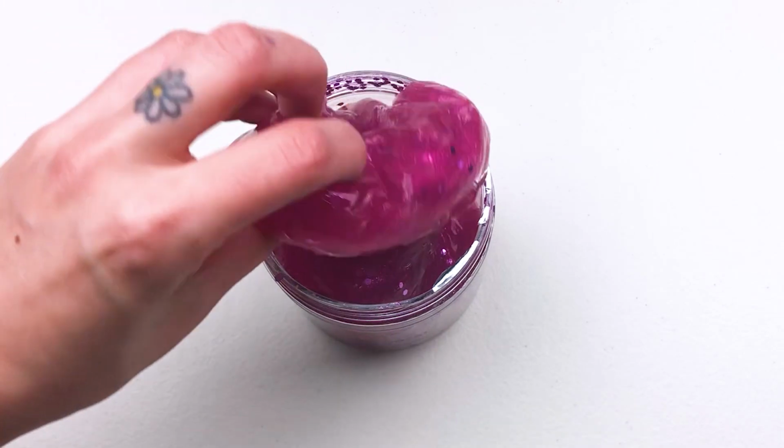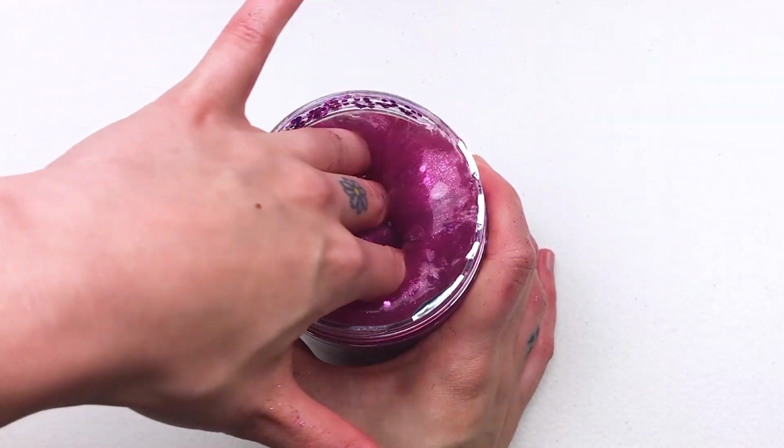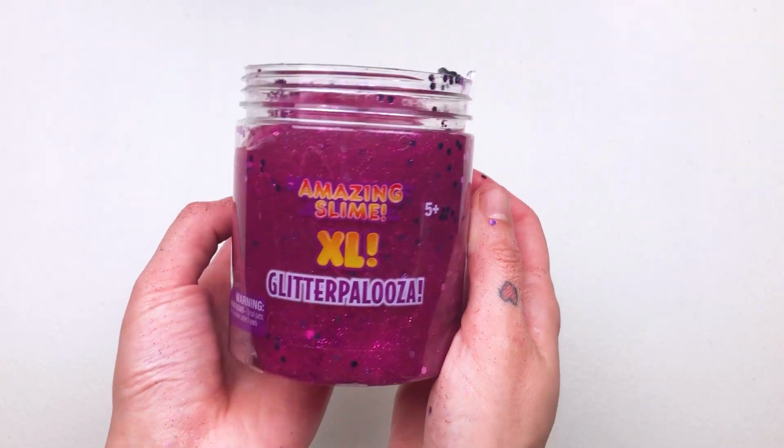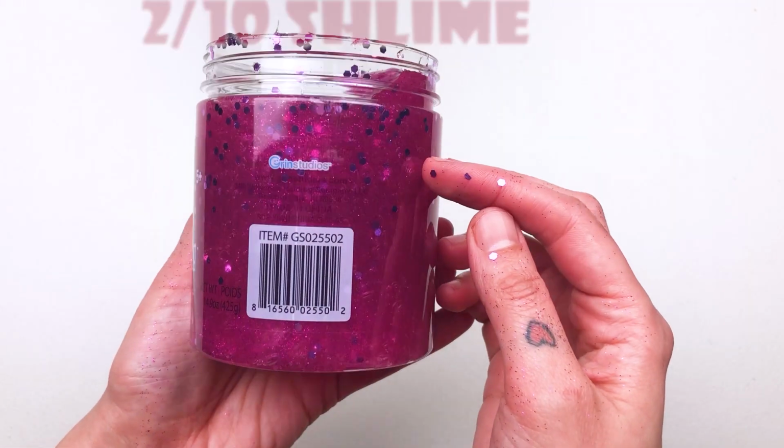So for the Glitter Palooza, this is gonna be the first super low rating, but because it was pretty, I'm going slightly easy on it. This is gonna get a 2 out of 10 Shlime.